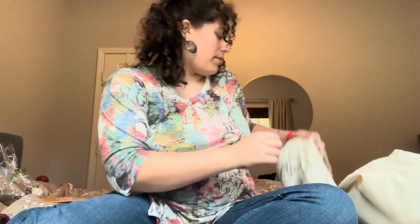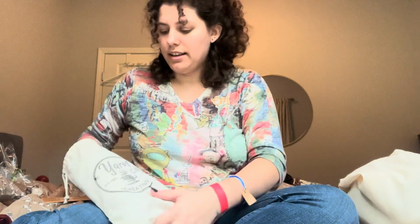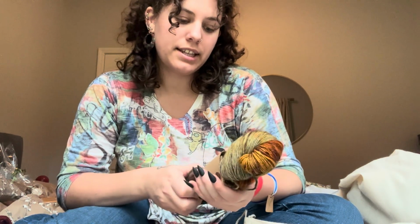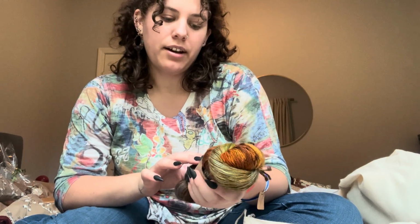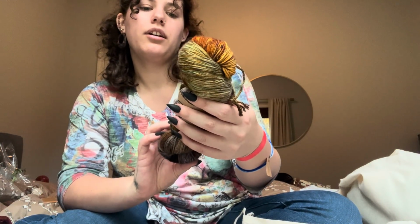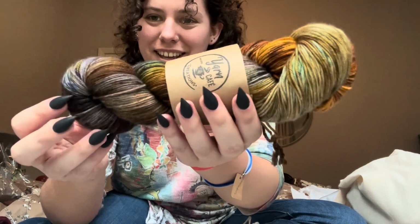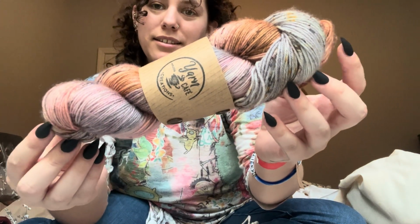And then we have Yarn Cafe, which was one of the last places that I stopped at. And I only got 2 skeins because I couldn't find the other one that I wanted on the same base. But this is on the biscotti sock base, so 85/15 wool nylon mix, and this is spiked gingerbread coffee, if I read the writing correctly. Gorgeous, gorgeous. And I got henna on the same base.